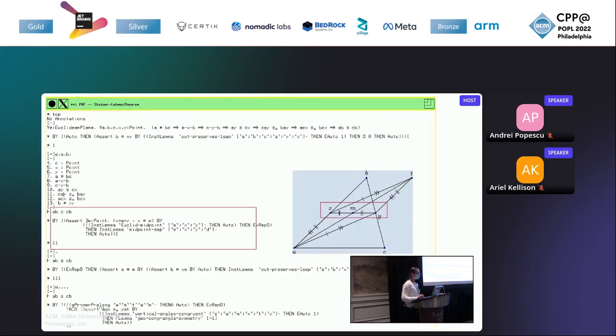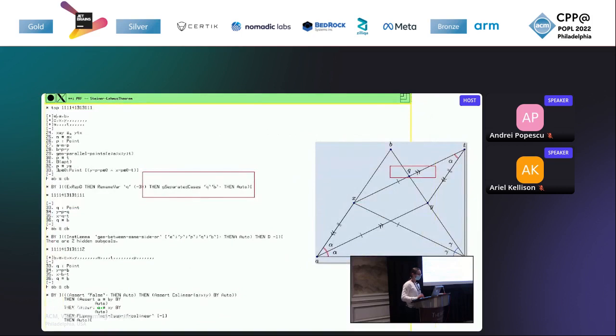Okay, so just to point out a few things. First off, in the proof of the Steiner-Lehmus theorem, we start off by introducing or constructing a parallelogram inside of our triangle. And later on, in order to finish the construction, we have to use separation of points Q and B. So we must have some witness of separation on the points Q and B.